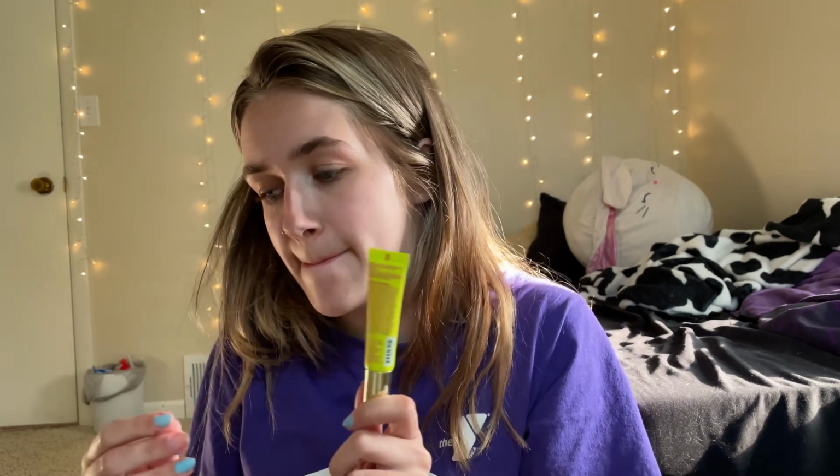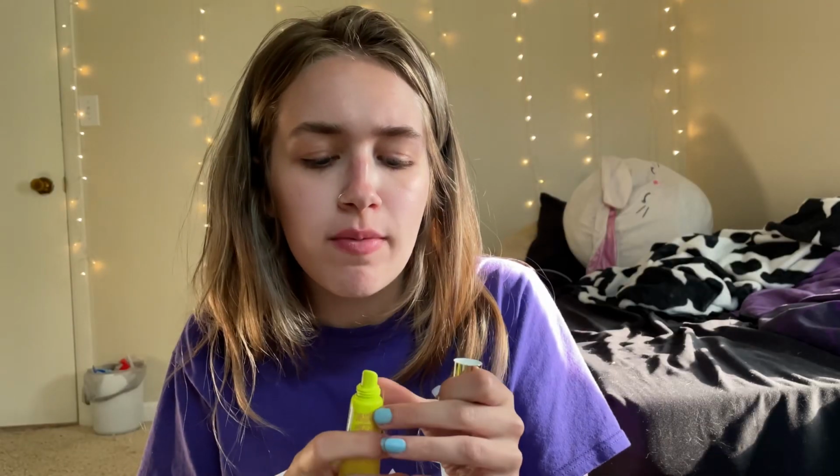I also got the Milani Fruit Fresh Kiwi Watermelon Lip Balm. I need to wipe mine off so I can test this. I wanted the strawberry lemonade one though, so I am kind of sad that that wasn't there. That tastes wonderful though. That tastes absolutely amazing.